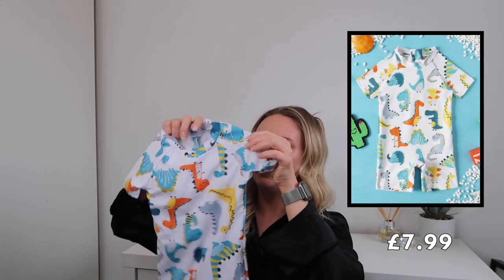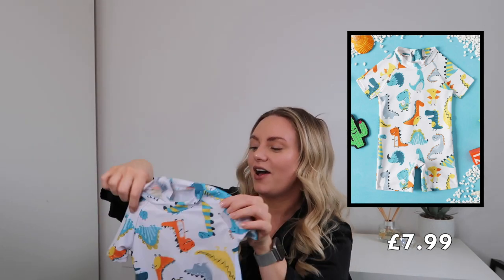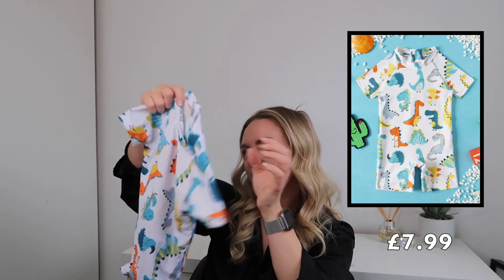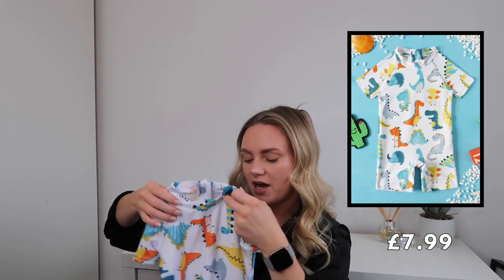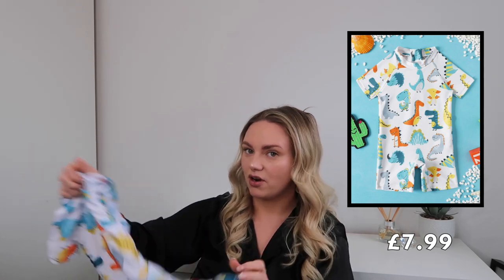Next thing, I picked up another swimsuit. This is for Max again, so it's just a white one with dinosaurs all over it. This one didn't come with a hat, but that's fine. But yeah, it's just super, super sweet. How cute is that? Feels a bit small compared to the other one, but you tried it on, it does fit, so it's fine. But again, I think this was an absolute bargain. So if you are looking for swim stuff, get yourself over to Shein, because let's face it, kids grow out of things so fast. You may as well.